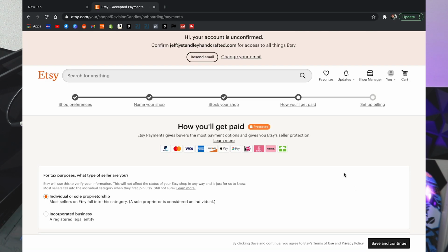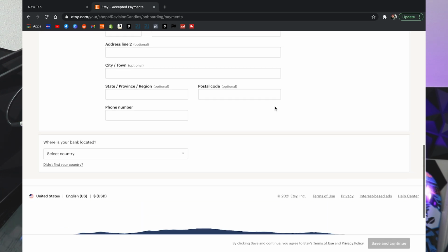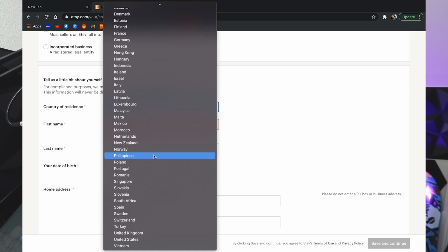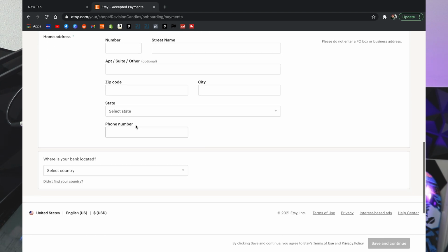And then for this one, this is how you'll get paid. So for this one, if you're an incorporated business, individual or sole proprietorship, which is what I am, we're gonna go ahead and choose that one. And then you're gonna wanna choose your country. Obviously, I'm gonna be in the United States. And then for this one, you're gonna wanna fill out everything, first name, last name, date of birth. I'm gonna go ahead and zip past this one. There's nothing else to fill out in this one. I'm just gonna go ahead and fill this and then go to the next screen.